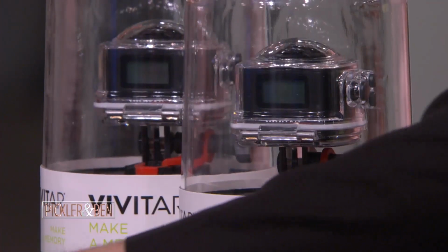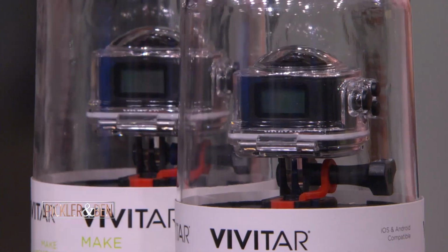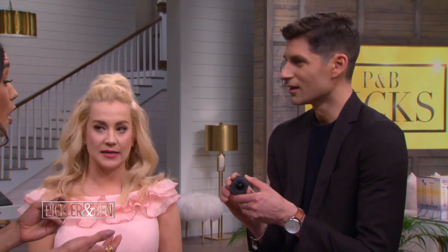I keep touching it. Sorry, I keep getting in the shot. I just want to pick it up. It's so lightweight. I know. I like you to feel it. It's really lightweight.